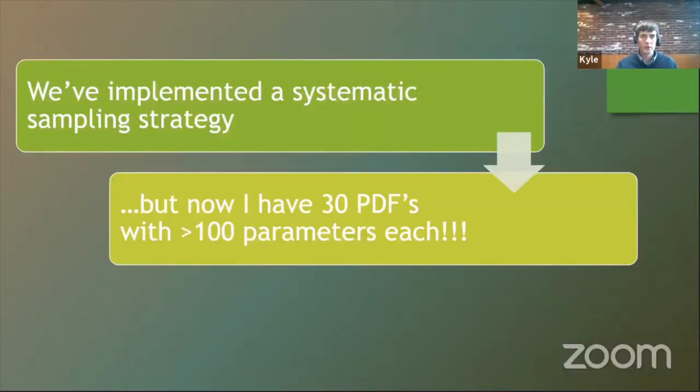So we've implemented a systematic sampling strategy, but now I've got 30 PDFs on my desk. They all have more than 100 parameters on each one of them. How can I possibly formulate a diet or make a decision from those?